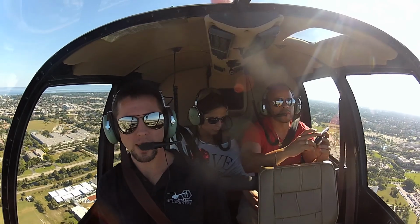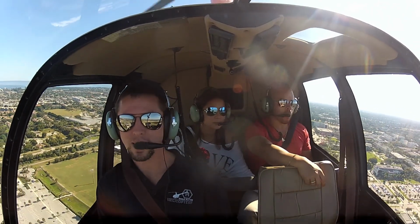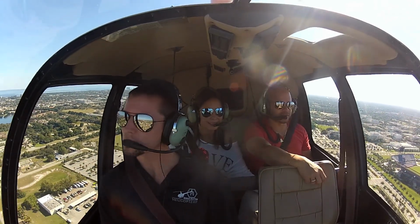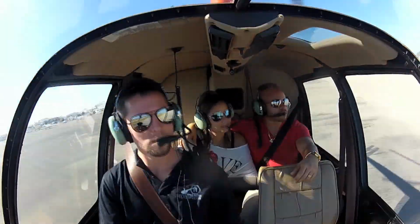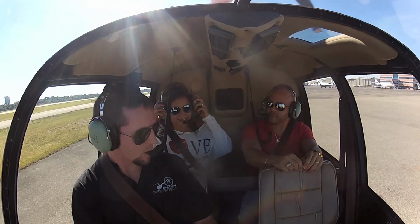You can see the runway just in front of us here. And you may notice we're kind of coming into the runway sideways because we're a helicopter and we're cool like that. That's right. Everybody enjoy it? Yep. Very nice.